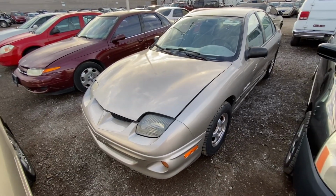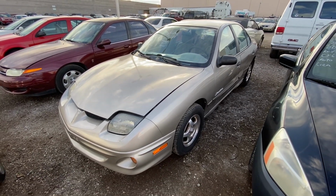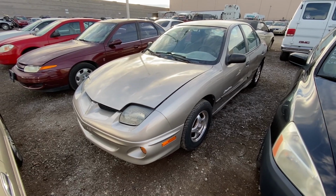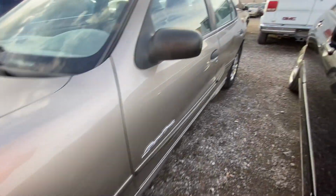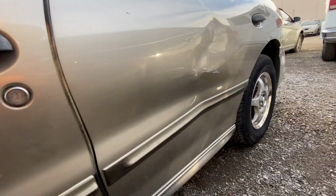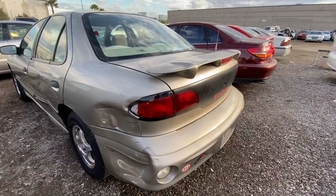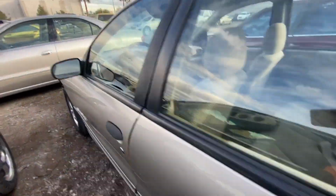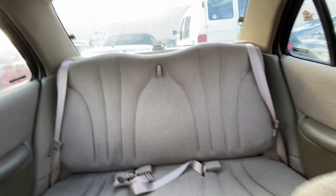Alrighty guys, next up, man, we got a 2001 Pontiac Sunfire here, 123,000 miles on the clock. Pretty decent looking car from a first glance, looks pretty good. The wheels match each other. However, we do got a kick here in the rear door. Oh, and it's been hit in the back here. So yeah, this one is gonna be a no-go. It's gonna be a no-go, but if we check out the inside, it does look, I guess, really good on the inside. Really clean little car. Definitely a little gas saver.